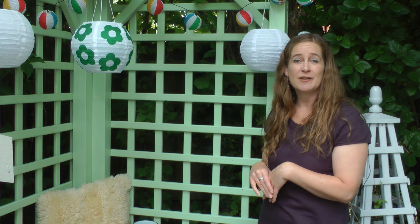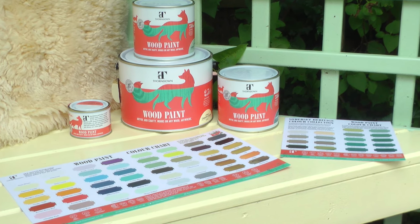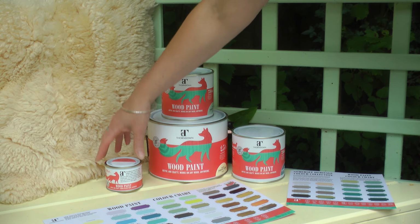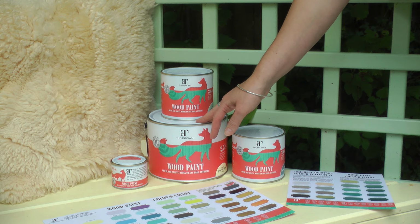The resin we use is self-priming, so in most cases you don't need to use a primer and you just need 2 coats for full exterior protection. There is virtually no odour and it's perfect to use on the interior as well. And being water-based, you just clean up with water. It comes in 150 mils, 750 mils and 2.5 litres for larger jobs.